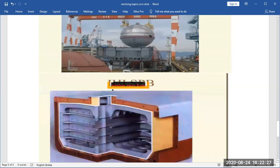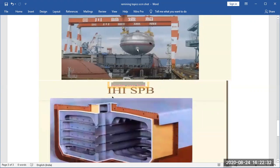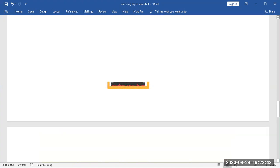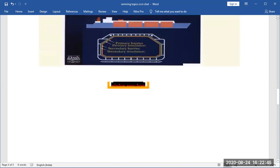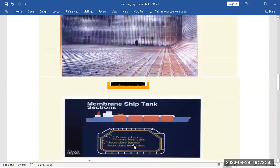And this is a Moss type tank which is being installed on the ship. And on the side is an equatorial ring for the support, like we have for supporting and connecting the skirt. Then you have these chocks. Sorry, you have a primary barrier, then you have primary insulation, then you have secondary barrier, then you have a secondary insulation.